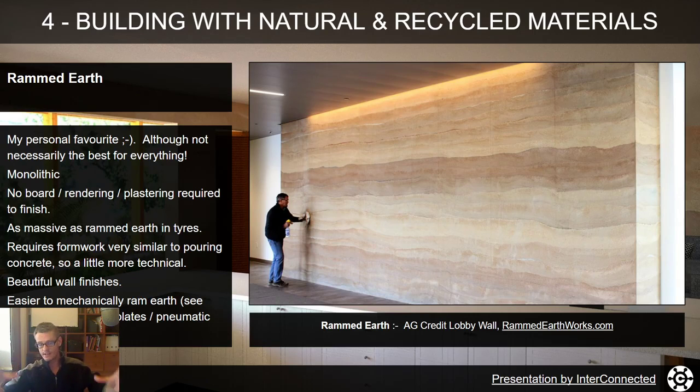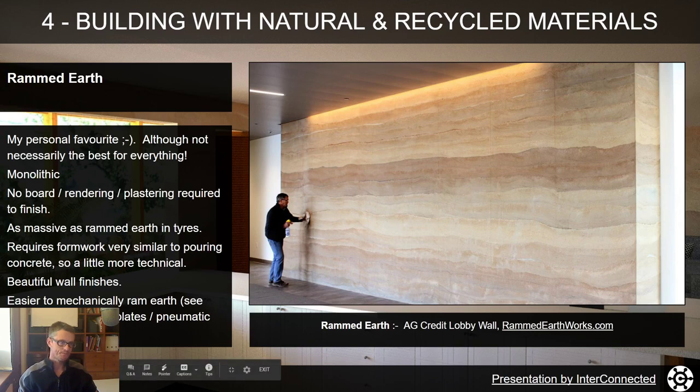So you could theoretically have several forms set up, or a length of forms set up, instead of just working on one with a backhoe and guys tamping it. You could have a small whacker plate in there. Pneumatic tampers seem to be quite easy to get hold of these days. They look like a giant pogo stick with compressed air going through it, and they just do the whacking for you.